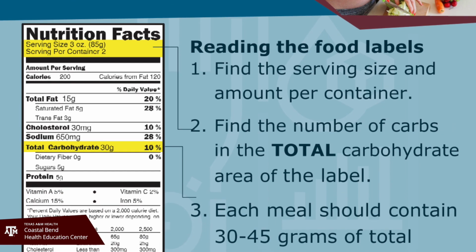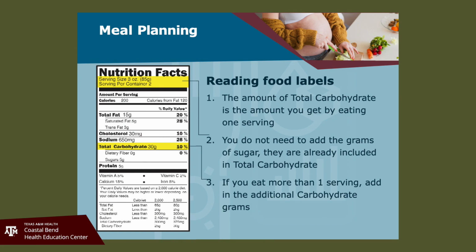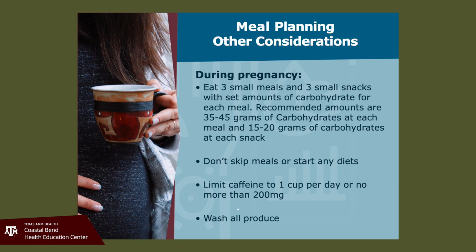Then you want to go down to where the total carbohydrates are and look at the grams, not the percent. Remember that each of your meals should contain somewhere between 30 and 45 grams of carbohydrate. The amount of total carbohydrate is the amount you get by eating 1 serving as listed as the serving size. You do not need to add in or even be concerned about the sugar grams on the label. Focus only on the total carbohydrate grams. Again, if you eat more than 1 serving, you need to add additional carbohydrate grams for each serving that you consume.